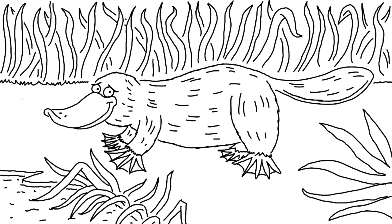Okay, let's start putting in some gravel here, because apparently the duck-billed platypus doesn't have any teeth, and it uses this gravel to help it digest its food, but it doesn't have a stomach either, because obviously eating gravel would be really bad for your stomach.